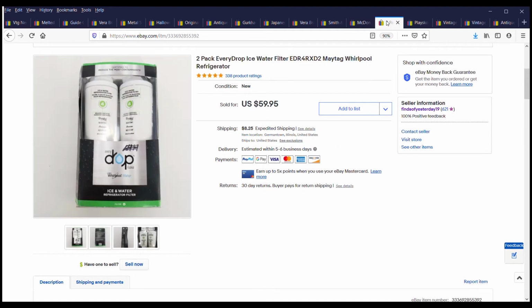This next one I bought at the rummage sale 2 weekends ago. This one's called Every Drop. It's a refrigerator filter set, and they are pricey items. You need to pick these up if you see them, if they're not used. They sell well. They vary in price, so I also picked up some Brita ones, which haven't sold yet, but these are the higher price ones. They sold for $59.95, the full asking price, and I paid $1 for them.